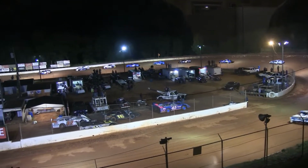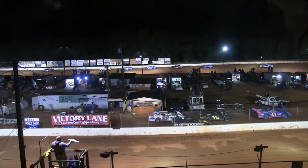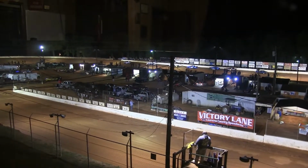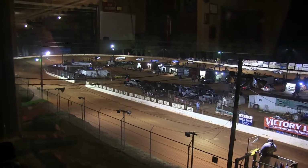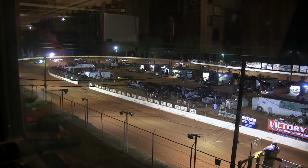in. Shane McDaniel, after being involved in a couple earlier cautions, has made his way back up to 3rd. David Stone being able to quietly navigate his way through the field. He is up to 4th. And Chris Stewart in the 1 having a good run to round out the top 5.